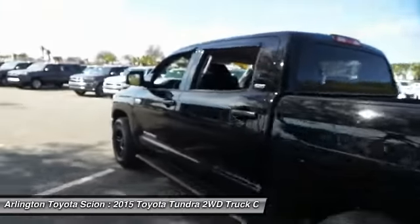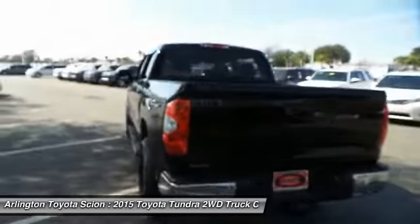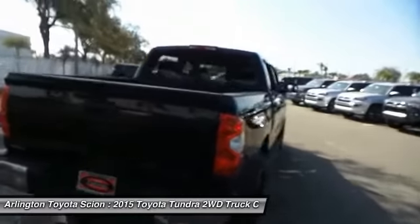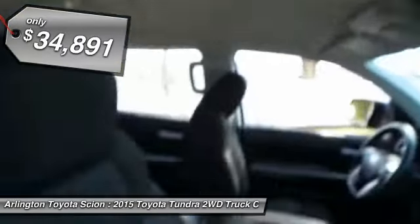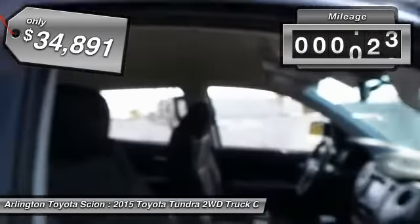With a towing capacity of up to 10,000-plus pounds and a payload capacity of over 2,000 pounds, the Tundra is the perfect mix of power and efficiency and is priced below $35,000. This vehicle has less than 20,000 miles.